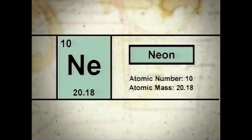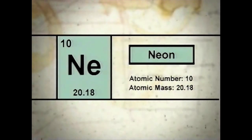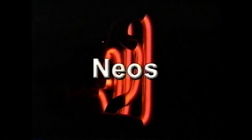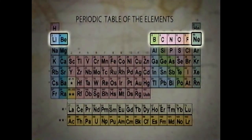Element number 10 on the periodic table is neon. The atomic symbol for neon is Ne. An odorless and colorless gas, neon gives off an intense red light under high voltage. Neon is named from the Greek neos, meaning new. Neon is classified as a noble gas. It lies in the periodic table's second row, period 2.